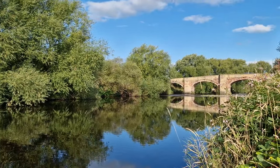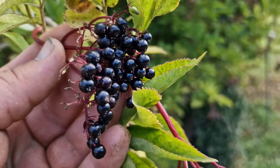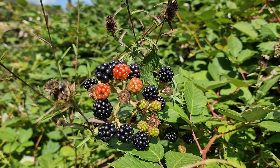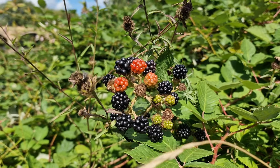And although we've just come out of a heat wave, the signs of autumn creeping in are all there now. It's getting dark around about 9 o'clock at night, 8:30. The elderberries are on the trees, and even behind us, the blackberries are out as well. So them subtle signs of change are all around.